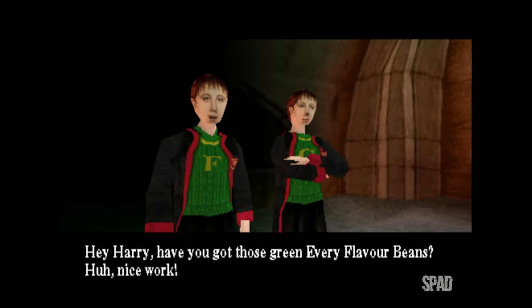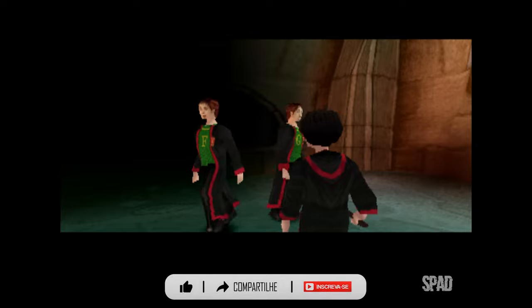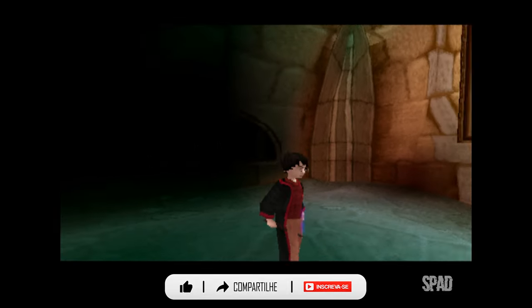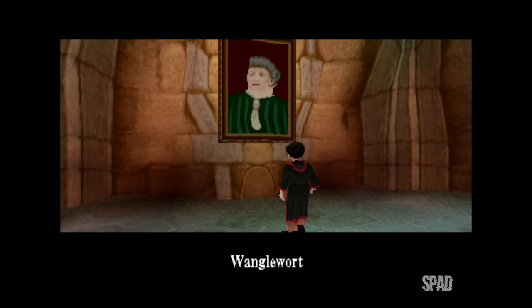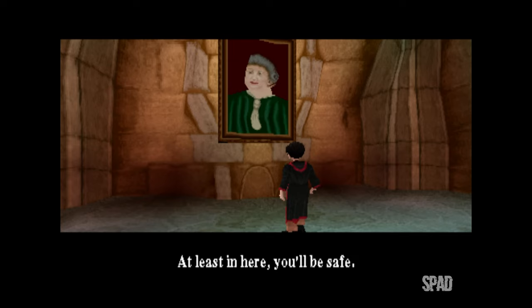Have you got those green every flavour beans? Nice work. The password for the portrait is Wanglewort. Wanglewort. Well done, young man. You've got the password. At least in here you'll be safe.